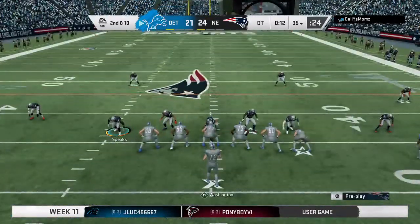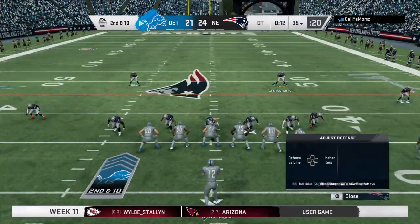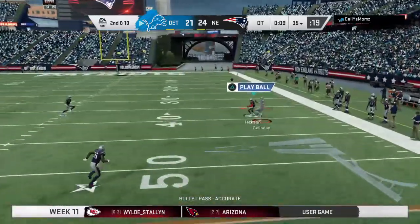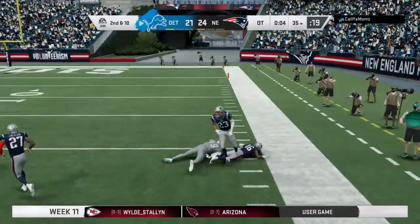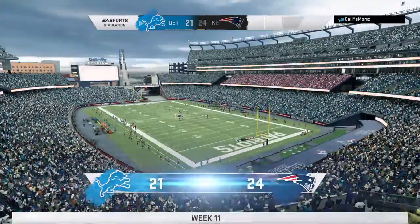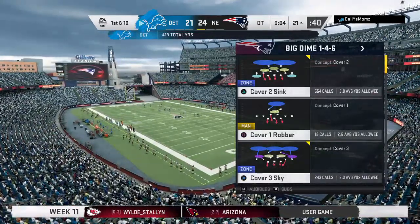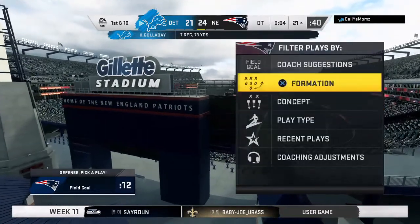Come on, set. Looking to throw on second down. Washington. He's got a man. Complete. And he finally goes down, but not before reaching the 21. And a timeout now here in overtime with 4 seconds remaining.